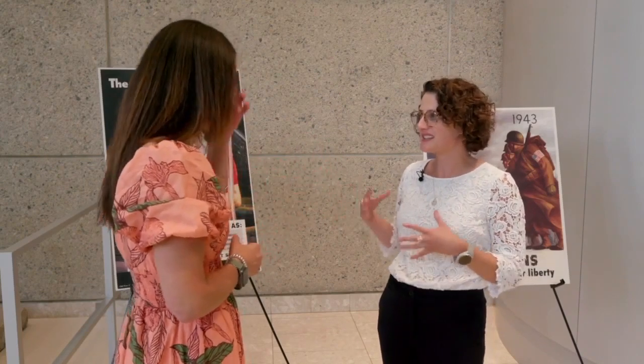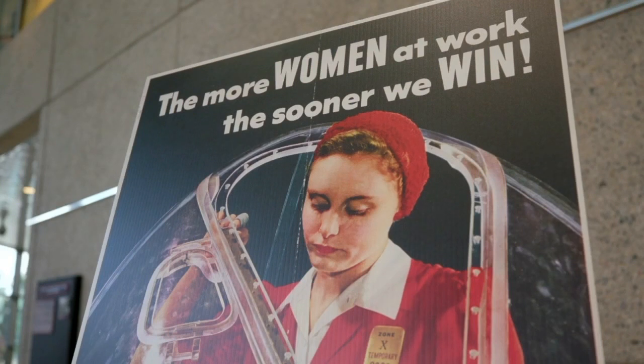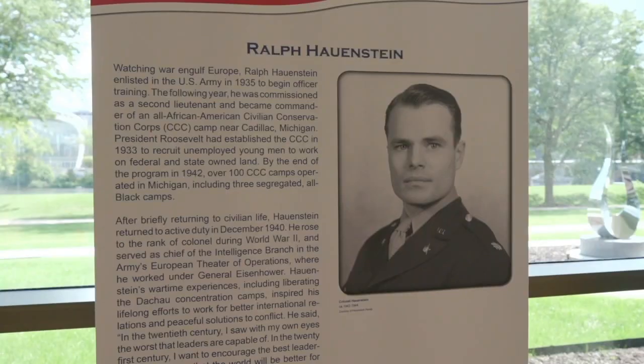So this is a pop-up exhibit, which means that it will be up for 2 weeks. It runs through September 7th, and people will be able to learn a little bit more about the greatest generation, the people who served during World War II, and the people who sacrificed on the home front during that time as well. So we have a number of different panels that explore presidents who served. We have information about Grand Rapids during the war, and also hometown heroes, Ralph Hallenstein and Virgil Westdale.